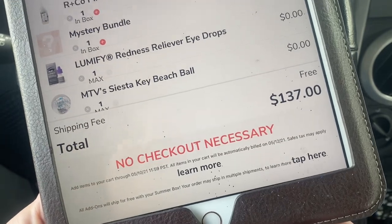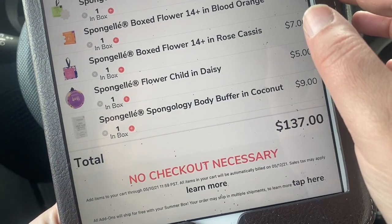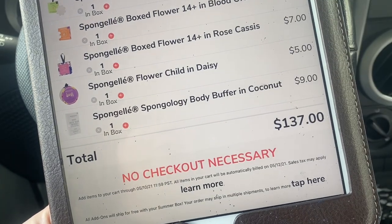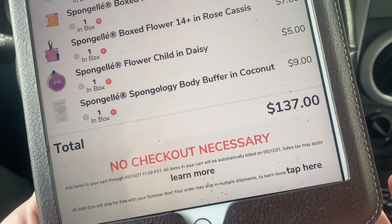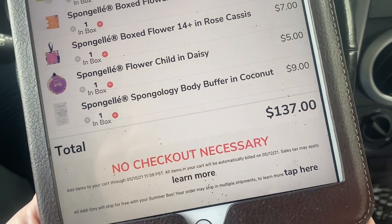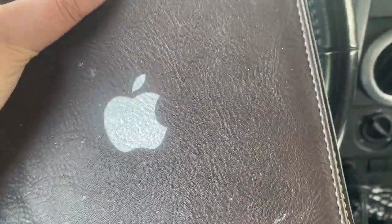So I really like that. Even if you just want to add on one sponge gel for $5 or one for $7, you don't have to pay any shipping or anything extra, because they're just going to throw it in your box. So love that. So I'm just going to leave that cart like that for now.